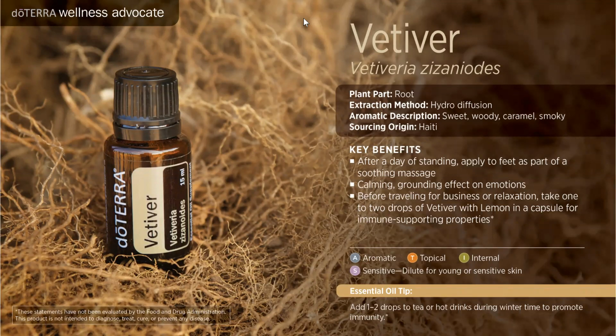Okay, vetiver is awesome. Now, the one thing about vetiver is getting it out of that bottle, right? We all understand, if we have vetiver, you're just waiting for it to get out of the bottle. Well, it's very helpful to have one of those little dropper tops, because it is so very thick. So I just want to put that out there first.